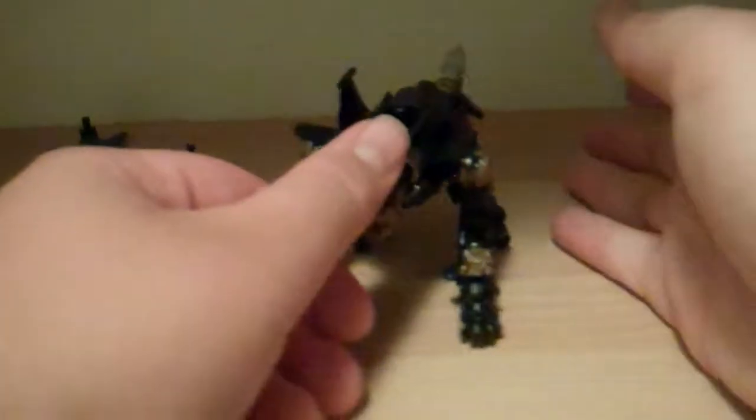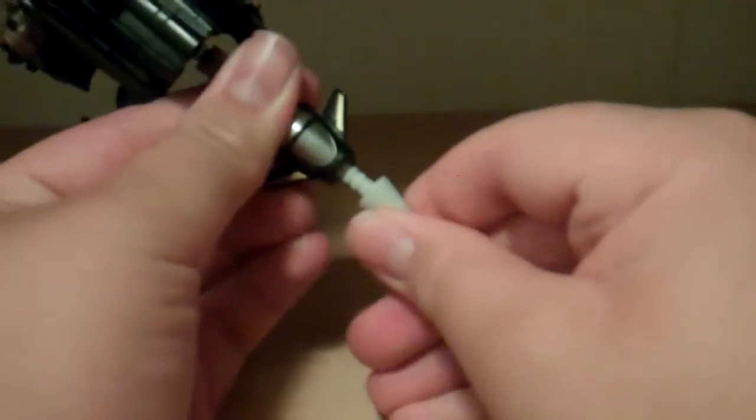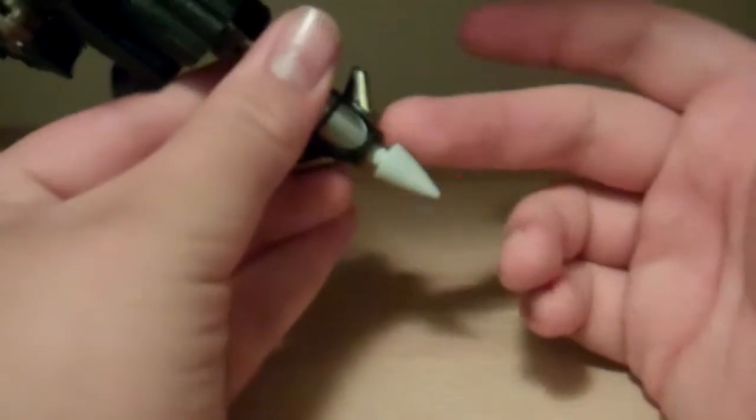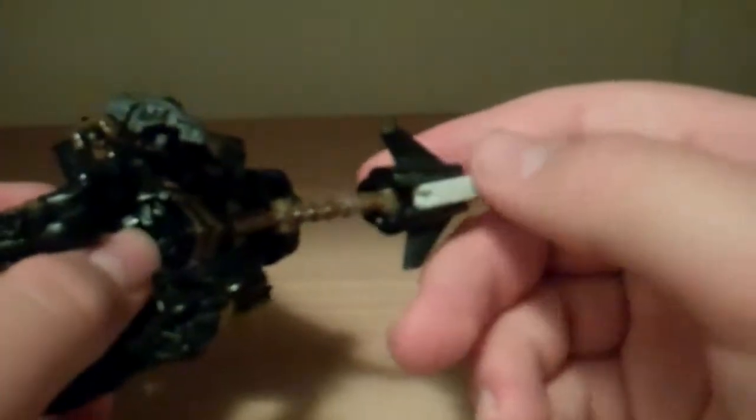So yeah, this is the official transformation. How I like to do it is I like to pop this part of the tail in just a bit. Oh, sorry, that was too far. There you go. I just like to do it like this, so it's extended just a bit, because I think this is just the white plastic. It doesn't look very good at all. His Decepticon symbol's still right there, which is very nice.